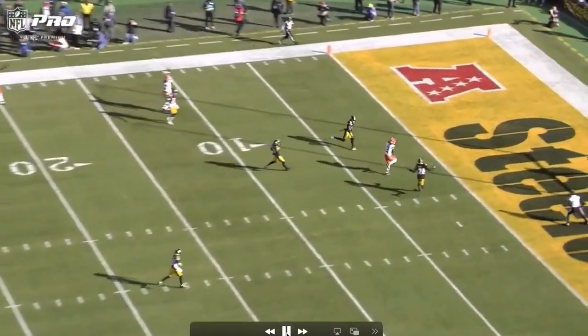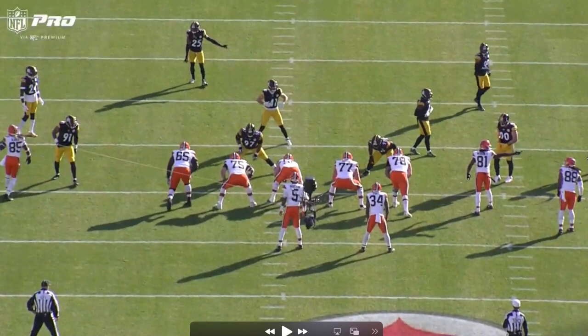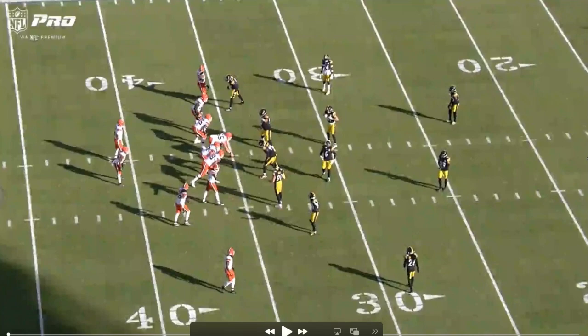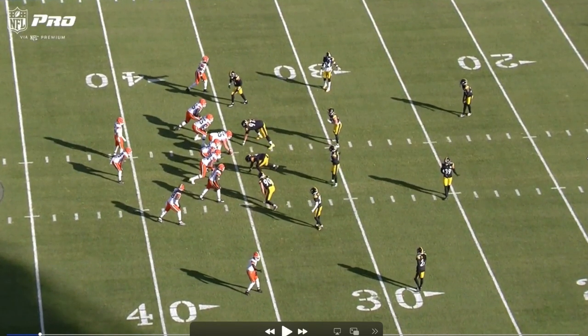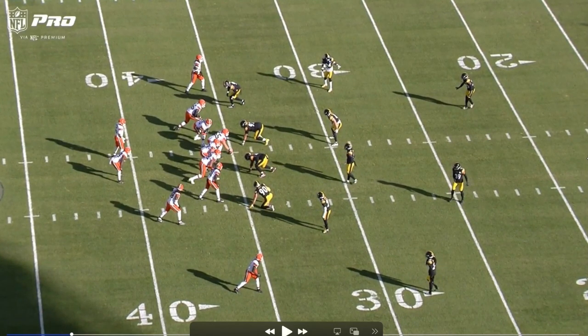Winston ends up finding Jeudy on a long pass for a touchdown, giving the Browns the lead 7-3. So let's break down what happened. The Browns come out here, and they are lined up in what looks like 12 personnel.